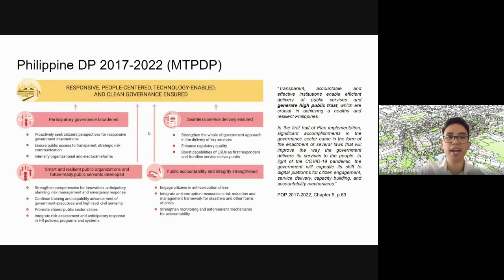But anyway, I'm highlighting this specific goal, the responsive, people-centered, technology-enabled, and clean governance goal, because this is where we can find urban design and urban planning principles that can be applied. So, participatory governance.